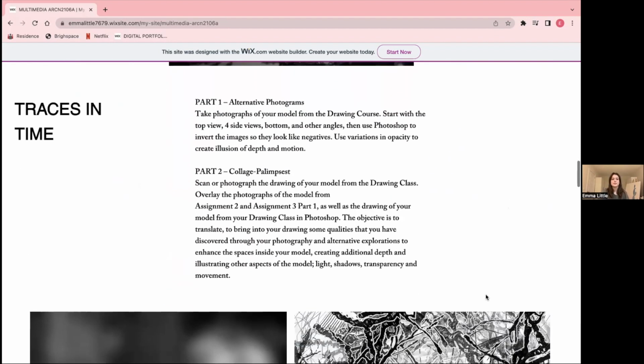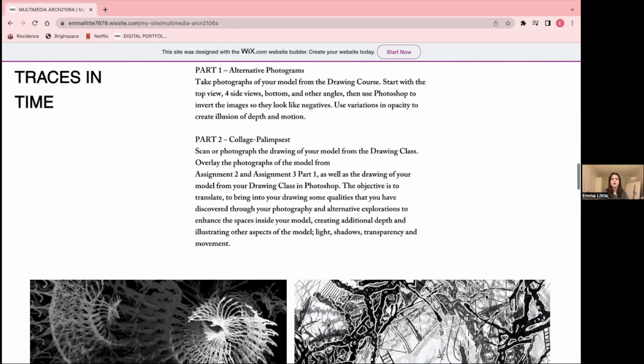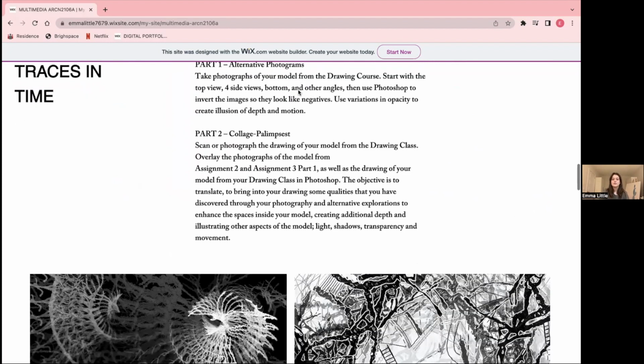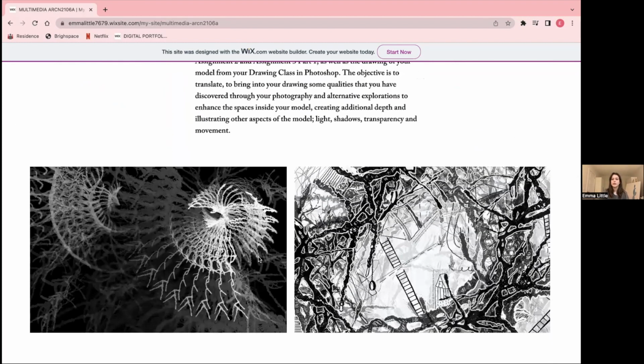This is Traces in Time. So this was one of my favorite projects. I had to take a bunch of photos of my drawing model again, and I had to show it moving. So this is one of my favorite pieces that I did in multimedia. And you can see we've got the branches and I have to show some depth and it's spinning. So I chose to do a spiral to show it twisting around each other.